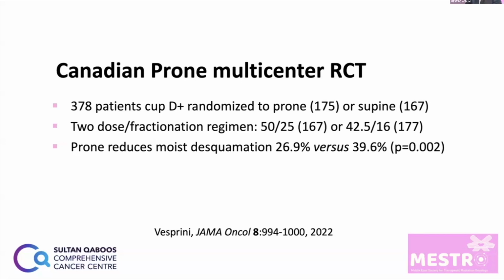Out of 378 patients, kept D plus, we randomize them prone versus supine. And because of a change of dose fractionation, people were moving from 1525 to moderate hypofractionation. Half of the patients were treated with extended fractionation and half with moderate fractionation. And this study is a positive study published in JAMA Oncology. It showed that prone reduced the moist desquamation from 39% down to 26%, so another third.